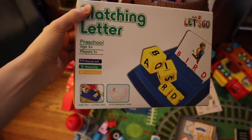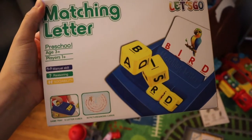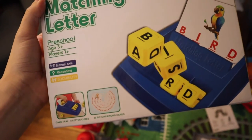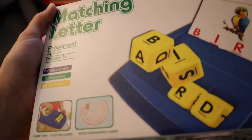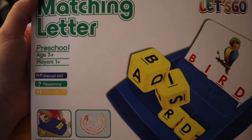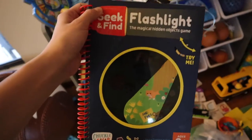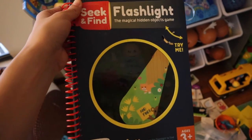My mom also got Grayson this matching letter game. It's supposed to teach him how to spell words. It has a bunch of cards and then a bunch of letter blocks, and then you just have to spell the word. He doesn't really understand this one. It is for 3+, but I think it will really help him learn how to spell and his letters and things.